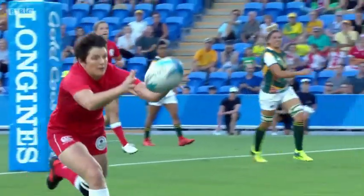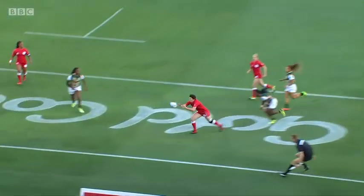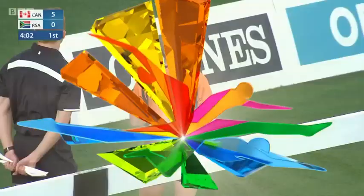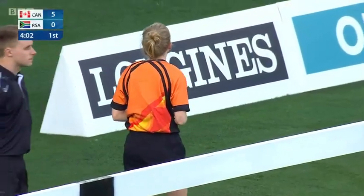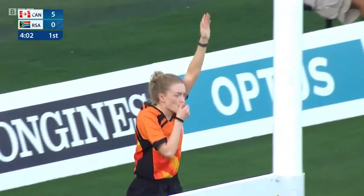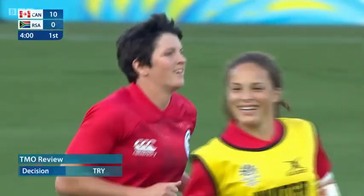Wonderful kick in behind. Landry said before just how good she is at sevens, and what a put down, Brittany Ben. Using that oval-shaped rugby ball to all its benefit there. Not quite over the line. Was wonderful play by both of them there. Might have heard the voice coming in, and the decision made.